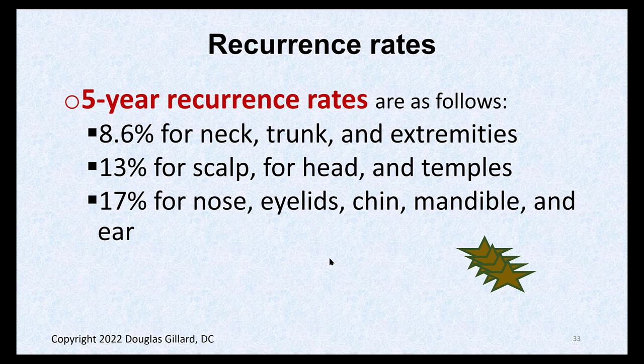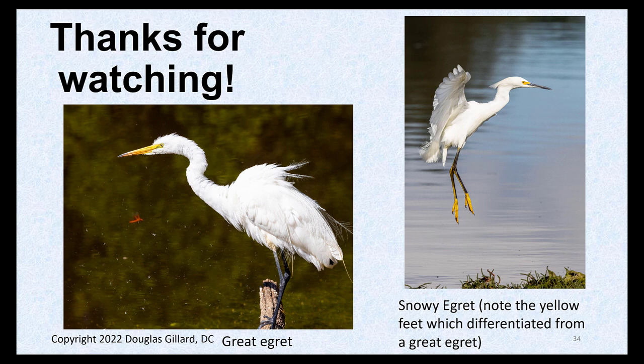Here's a question. What else has skip lesions in it that we talked about in, oh, that would be in fifth quarter? Good, somebody remembered Crohn's disease, right? Skip lesions throughout the different parts of the intestine. Ulcerative colitis doesn't have skip lesions.